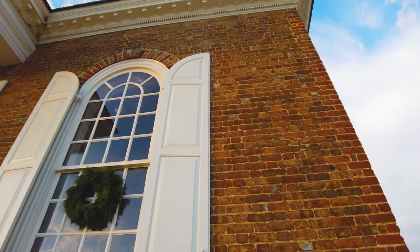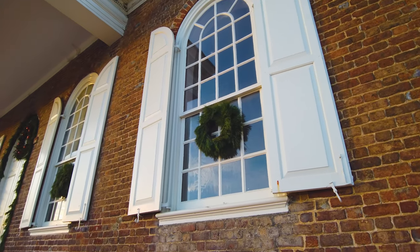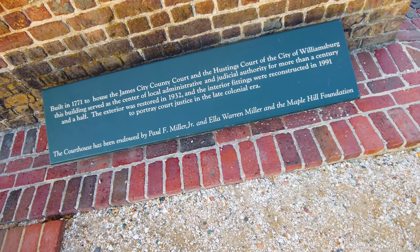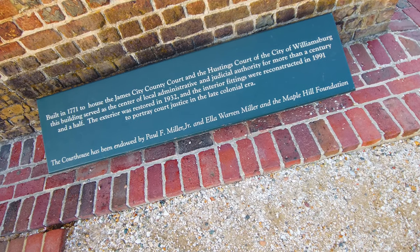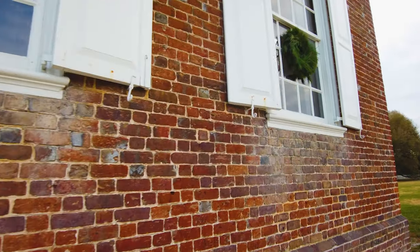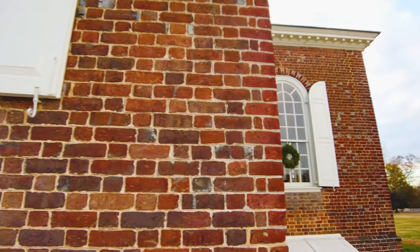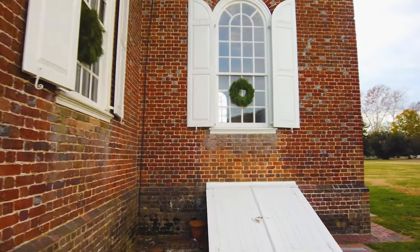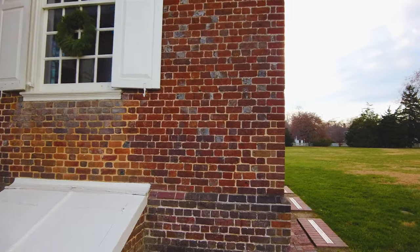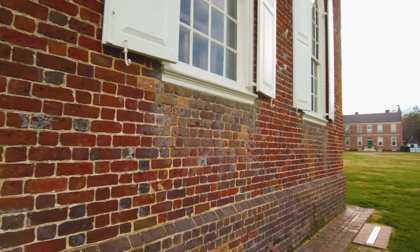Lucky to be in the city again, I decided to get a closer look at the exterior of this frequently visited building. It says built in 1771 to house the James City County Court and the Hustings Court of the city of Williamsburg. This building served as the center of local administrative and judicial authority for more than a century and a half. The exterior was restored in 1932, and the interior fittings were reconstructed in 1991 to portray court justice in the late colonial era.